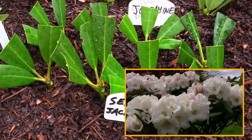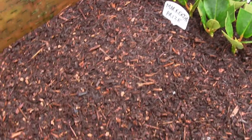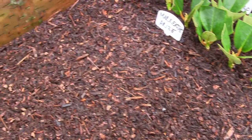Beautiful, beautiful white. It starts out pink and opens to a beautiful pure white. Then I was thinking we'd save the rest of this frame for some yellows and oranges and different colors like that. So we'll come back out here tomorrow and fill the rest of this up.